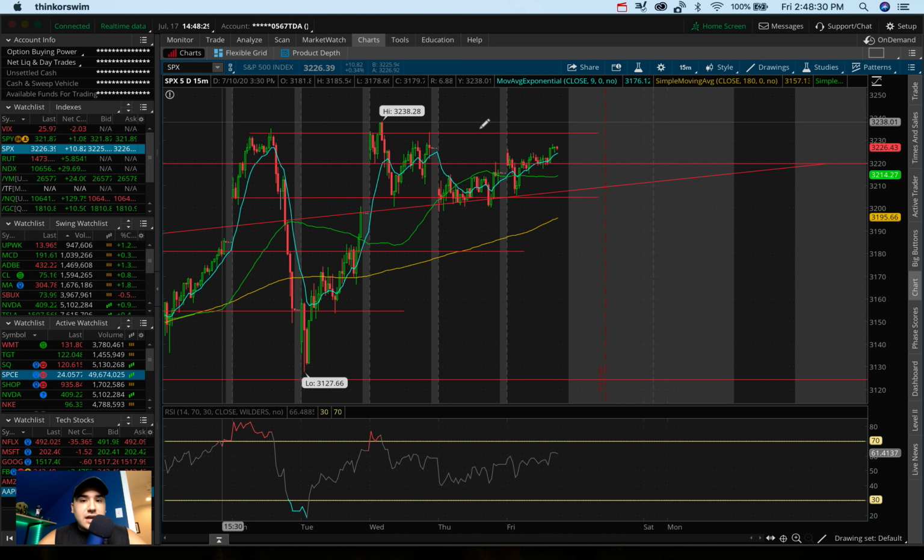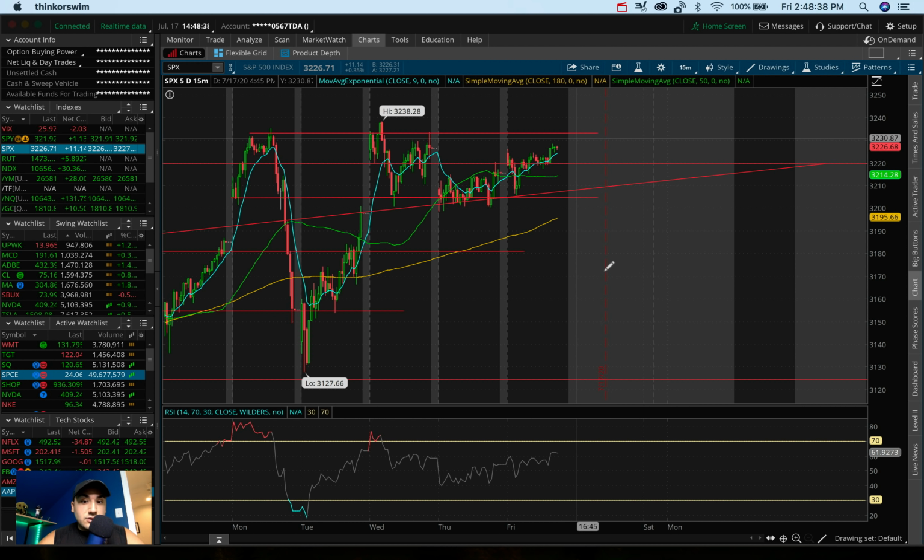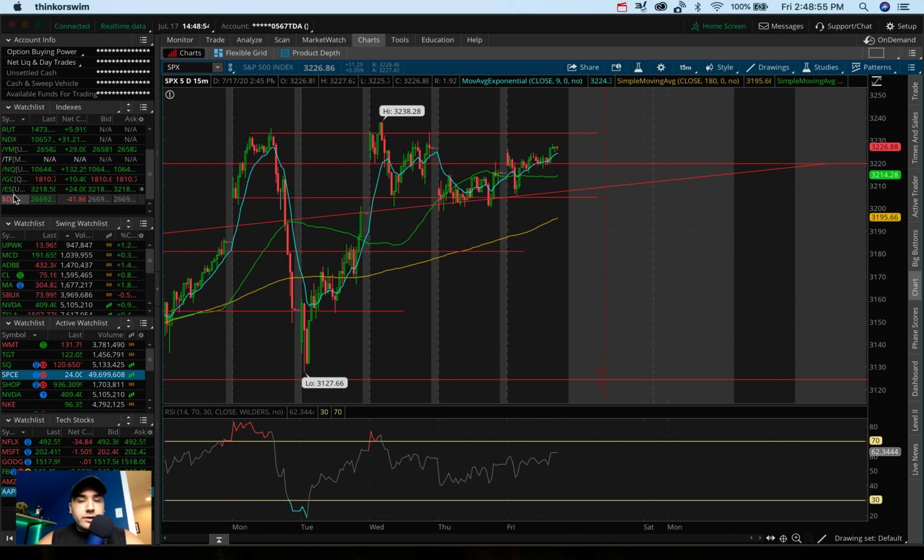Could this be a triple top? Resistance here on the 13th, 15th, and let's say this is the 17th, we get rejected again and start dropping, which would be defined as a triple top. Does that happen, or do we take out 3240 and rally up to the 3300s, right? So there's a lot of different things that could happen here, which is what I'm looking for on Monday and next week in general. I'm looking to see what direction the markets pick.